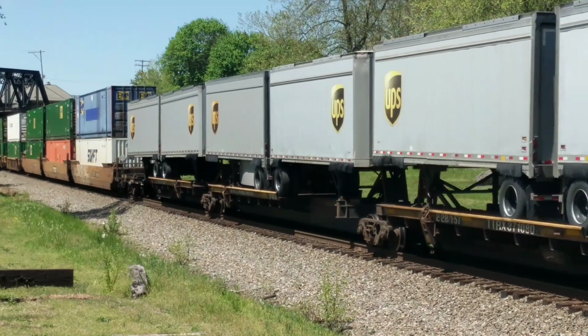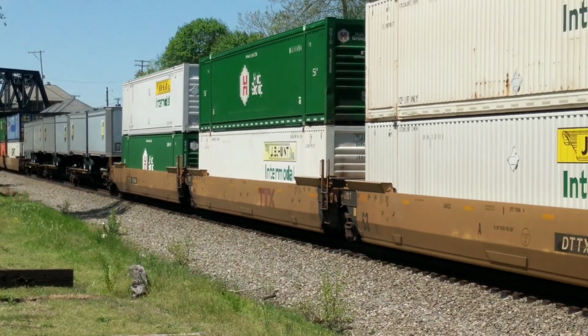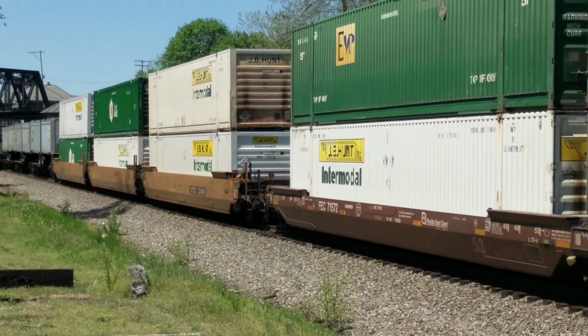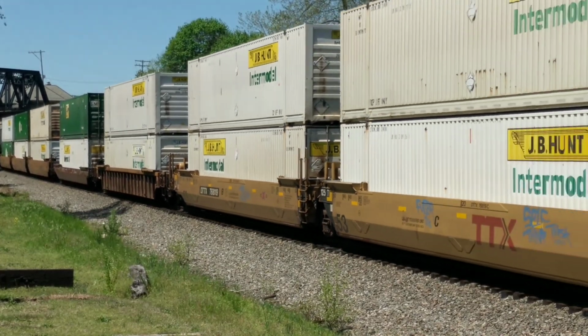So again, this is Norfolk Southern Lehigh Line. This train is heading towards Allentown, Reading. West. See the end.